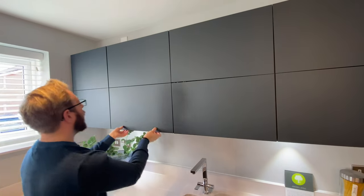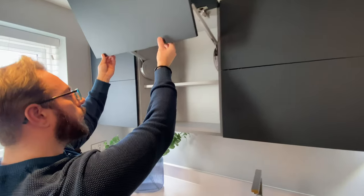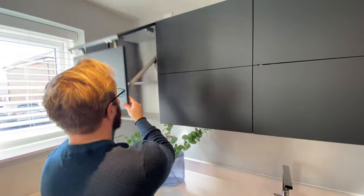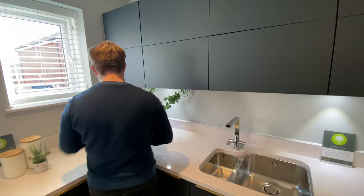Now I imagine that there are different units available, so you don't have to have the up and over. I imagine you can have the standard. You could have the regular cupboards if that's something you're interested in. Plenty of light in this kitchen as well.